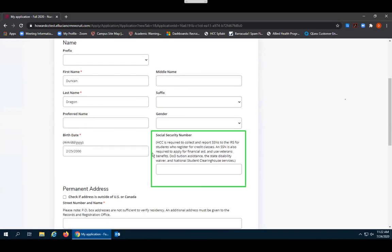There is information here for social security number, which does not have an asterisk right now. However, you may be asked at a later date to provide it if you plan on using any kind of financial aid, veterans assistance, state disability. So putting in your social security now may be helpful so that you don't get flagged later. So if you have that information, you could go ahead and put it in so that it's taken care of.